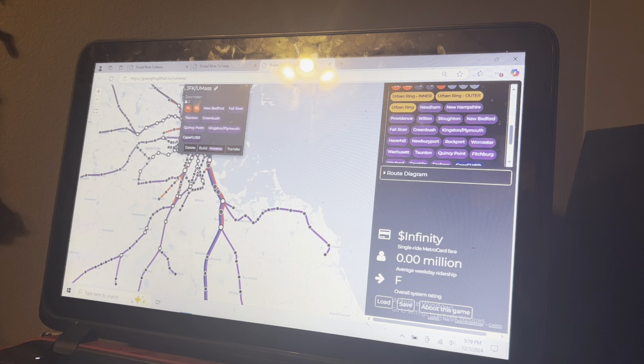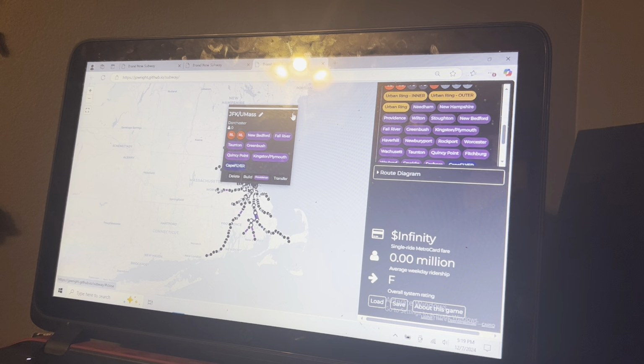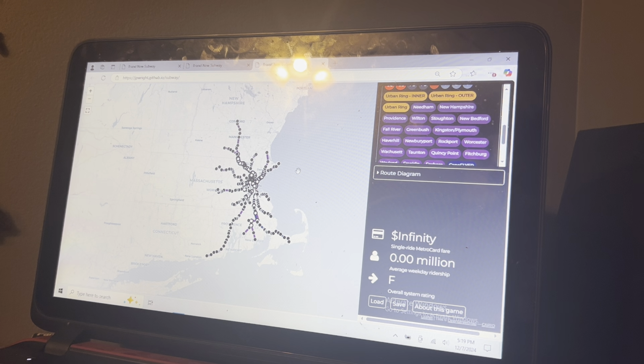But yeah, that is the Boston map. The Boston brand new subway map.